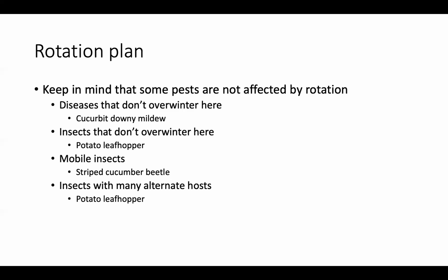Another thing about the rotational plan is that you need to keep in mind that some pests are not affected by rotation at all. There are some diseases that don't overwinter here, like Cucurbit downy mildew, which I'll talk about later. And there are some insects that also don't overwinter here. For example, potato leafhopper has a very wide host range, but is mainly a pest in vegetables on potatoes and beans. Some insects are very mobile, like striped cucumber beetle. It's very hard to rotate far enough to get away from them.